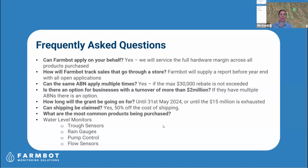How will Farmbot track sales that go through a store? Farmbot will supply a report before year end with all the open applications. Can the same ABN apply multiple times? Yes, if the max $30,000 rebate is not exceeded.